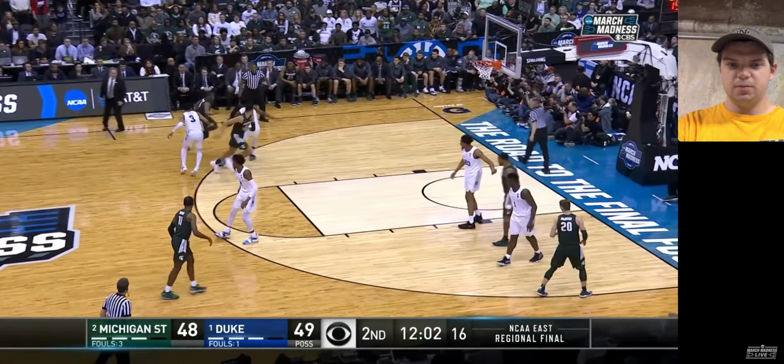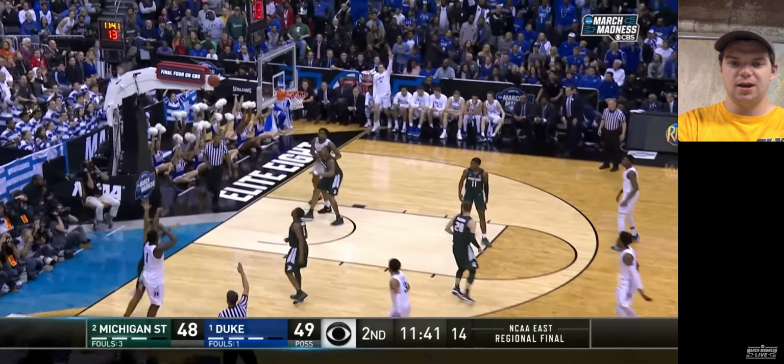But I just do like the way that he's able to create space despite not being super explosive or super athletic or super vertical. And so I think he's shown a lot of that well. He just hasn't really finished. But he does finish a lot more in other games.